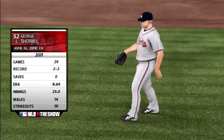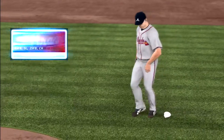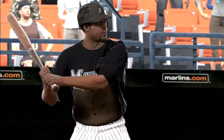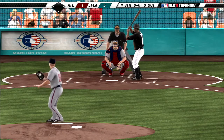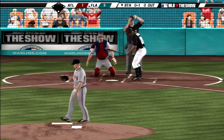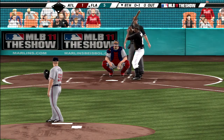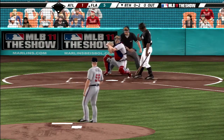George Sherrill will come on now to make his 30th appearance of the year so far. Vladimir Guerrero will lead things off here in the bottom half of inning number 8. Watches a fastball right there for strike 1. And we haven't seen any home runs yet, but that could change in a hurry. Using the fastball exclusively here, it's 0-2.